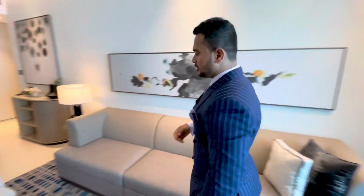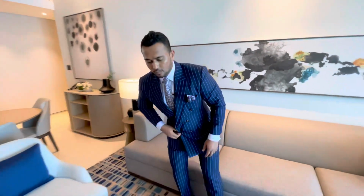All right. So what we are looking at is, we have two towers. One is a residential tower and one is a hotel tower. I'm going to tell you the difference in the price, and also the difference in the facilities.